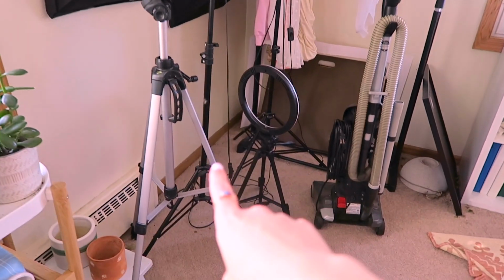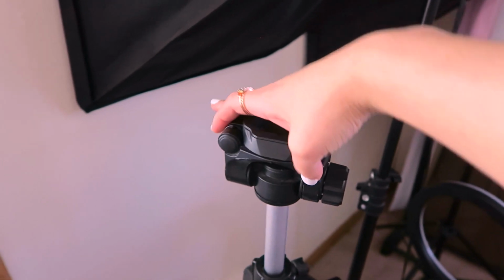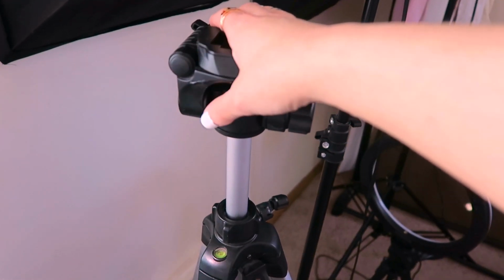The first thing we have is this Amazon Basics camera tripod. I bought this back in 2015 when I first started my YouTube journey, and it is still kicking. It's still doing its job. This tripod was only $24, and it has been with me for the last 6 years as we have been making YouTube content. Highly recommend picking up a cheap tripod if you want to start creating content.